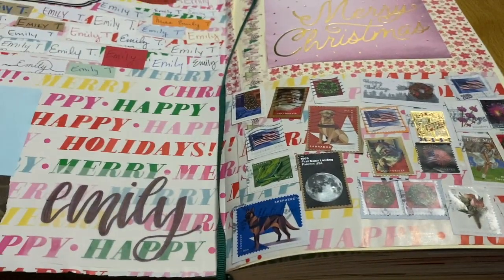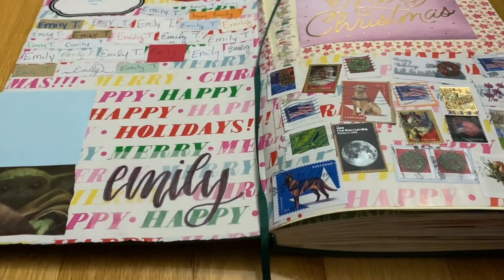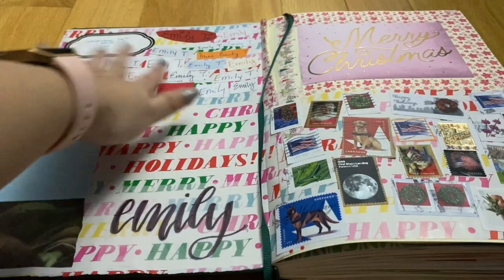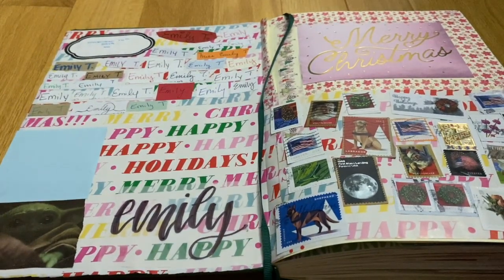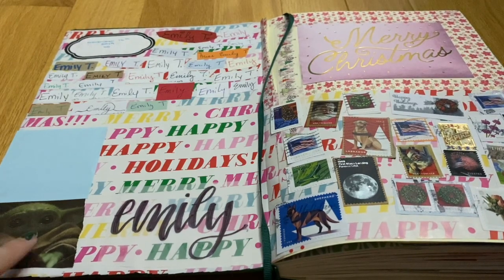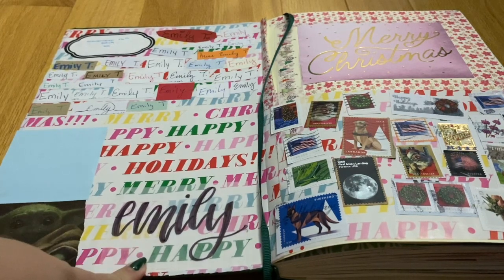But here is what the cover looks like. I'm going to move the camera back a little because it's a little big. But I made a little collage with my name cut off of different envelopes, stamps from mail. I put a little Baby Yoda, my name with calligraphy. I thought it was really, really pretty.